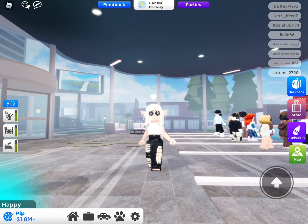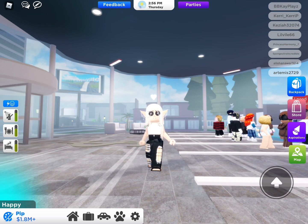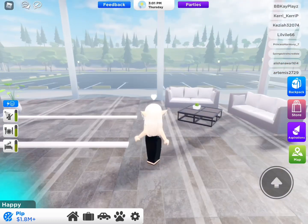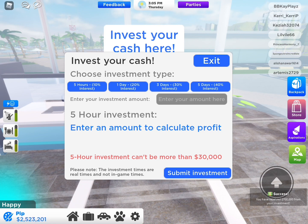And as you can see, we're here at the ROVILLE Bank. So we're here to pick up my last investment. I've been saving a very long time so that we can get the Wayne Manor House. It is $2.5 million. So I've been saving a very long time for this and investing my money. So let's pick up our last investment.